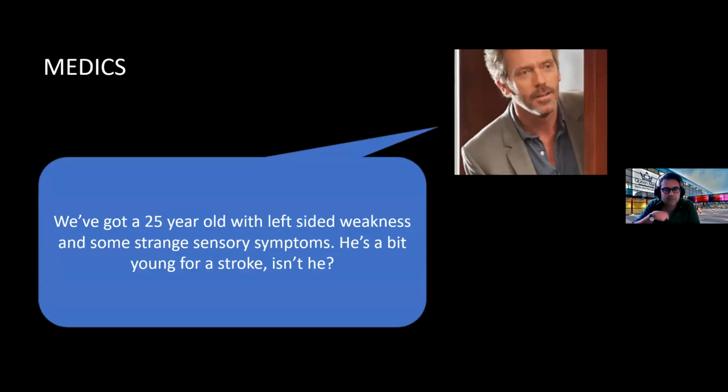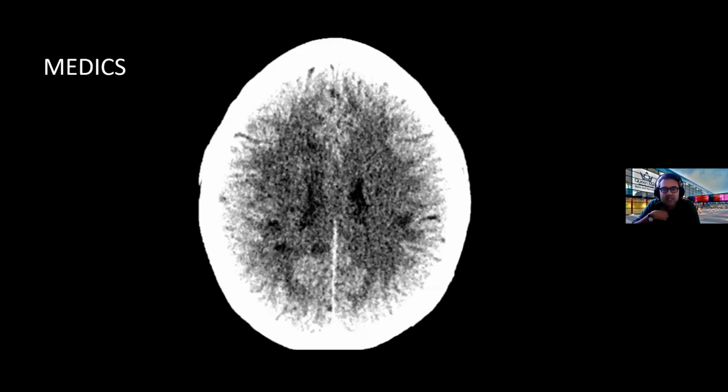So next, you get the medics popping their head around the door. They've got a 25-year-old with left-sided weakness and some strange sensory symptoms, but I think he's a bit young for a stroke. So this is the CT scan, which I've windowed quite heavily. And on this, I hope you can see that there are lots of little dots of hypodensity on the CT scan, which we might expect to see in someone who's old, who's got lots of vascular risk factors, but in a young man is very unusual.